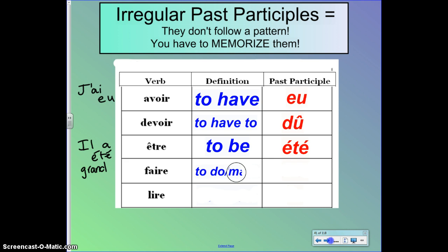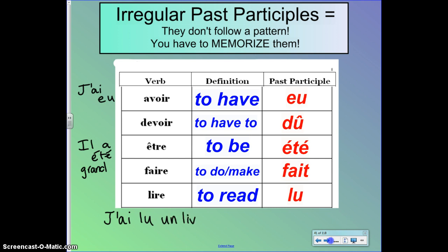We use faire all the time, so it's a good thing we're going to learn this past participle. Faire, to do or to make. The past participle is fait. Lire, the verb to read. Our past participle of lire is lu. These are just kind of crazy. You have to memorize them. So if you wanted to say yesterday you read a book, you would say j'ai lu un livre. This is not a process of crossing off the RE and putting a U on the end of lire. It's just totally irregular. It doesn't follow our pattern.